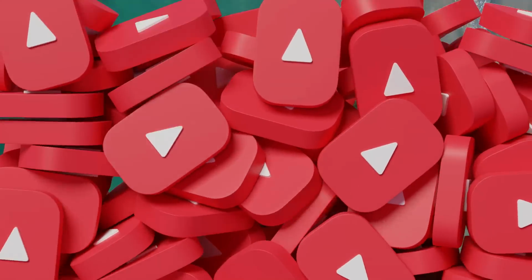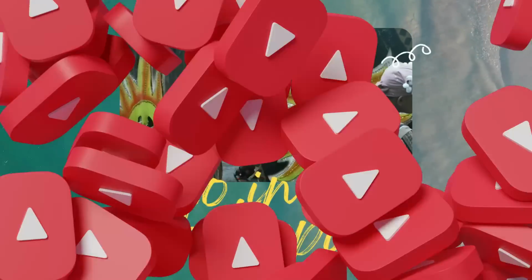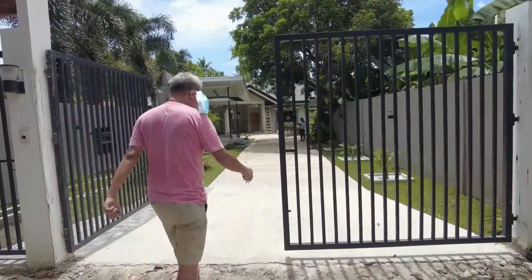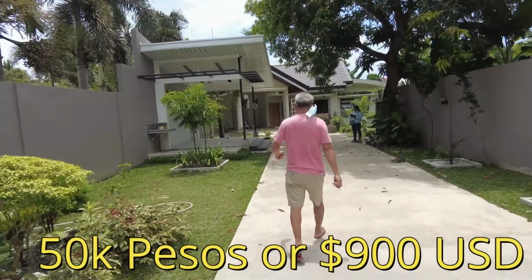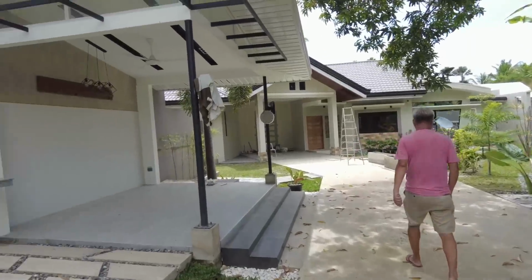So we are at the second home that he owns, so we're going to go take a look at this one. A little bit more expensive than the other one. I think it's pretty good. You know what they say, never shop with your wallet, right? But I can see why it would be more expensive. Look at it. Wow.